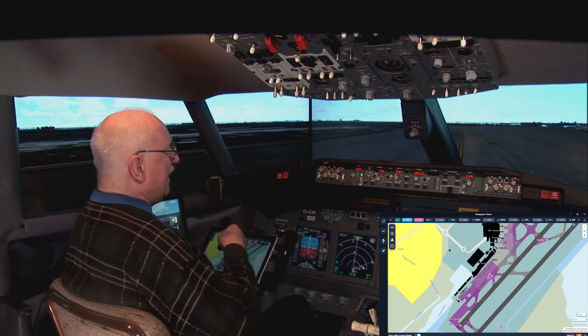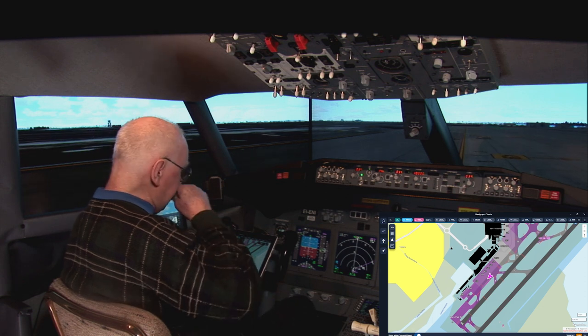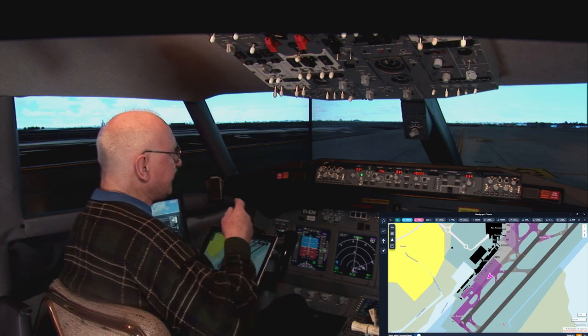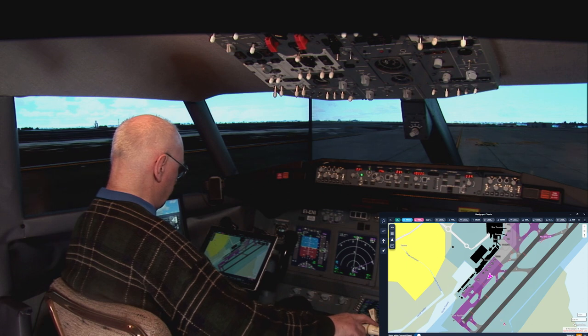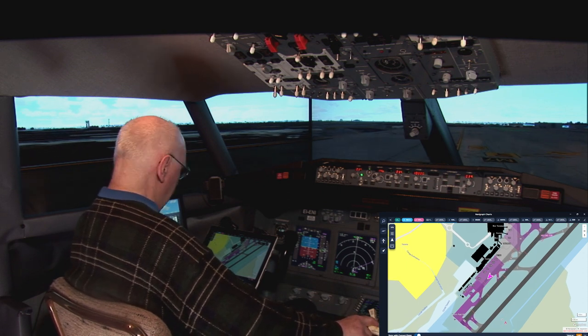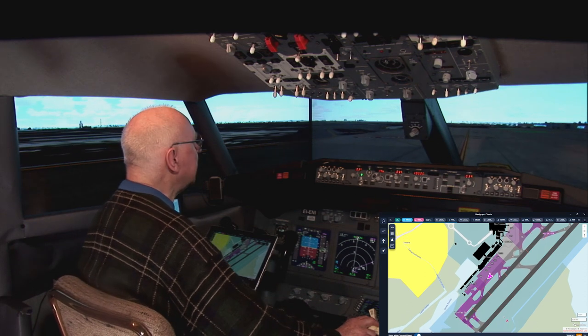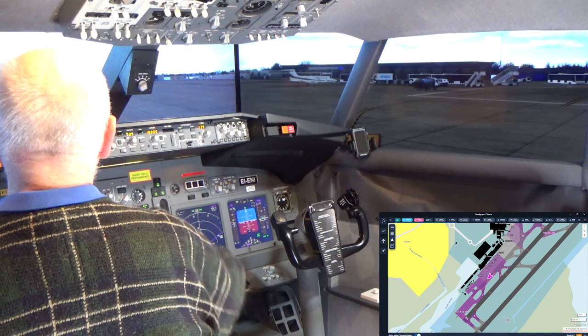This is the first time, of course, I've been using Navigraph Charts version 8, so this is going to be an interesting experiment for me. Well, we're at the M7 and passing. We need to go all the way down to the end.